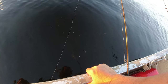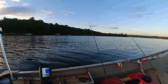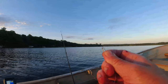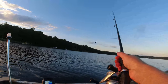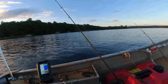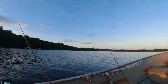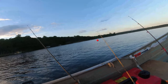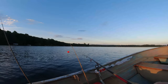Pretty shallow down there. He's hanging right below the boat. I should probably get some hooks on these poles. I've got two poles that don't have any bait on them. We got this other line that's been sitting out here for quite a while, so we still got one that needs a hook on it, but I don't want to leave this one sitting out there too long because the fish have been biting pretty good right now.